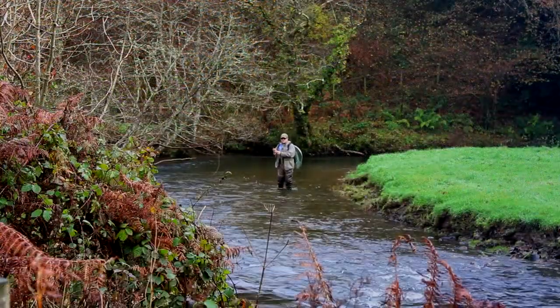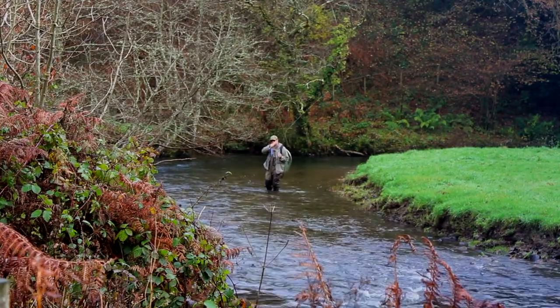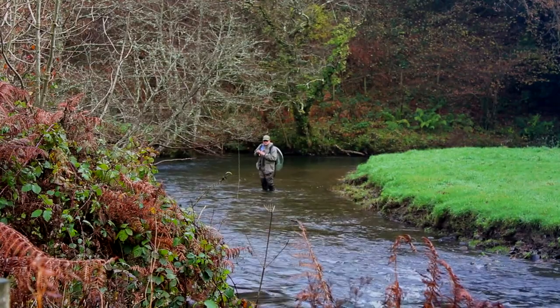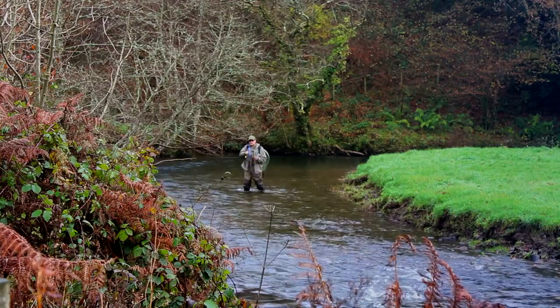You've got to wade up through here to fish the next pool above, because if you enter it from the side on low water, right where the fish lie, you'll be getting in and spooking them off.